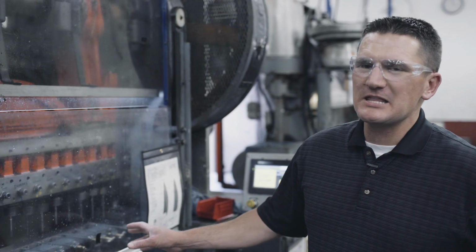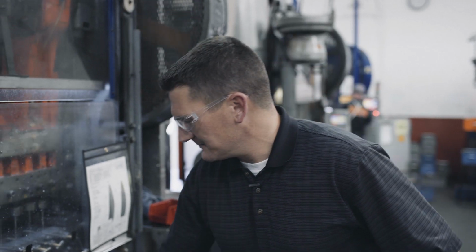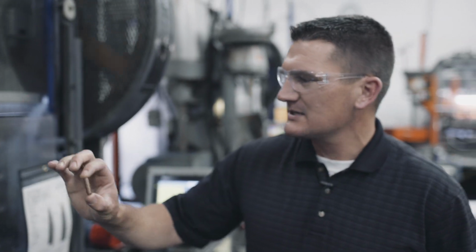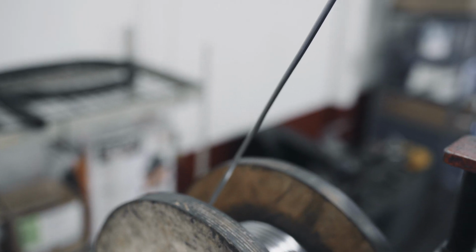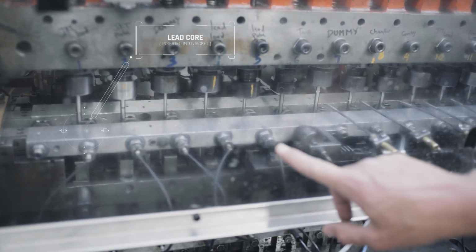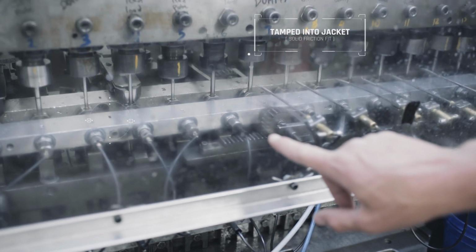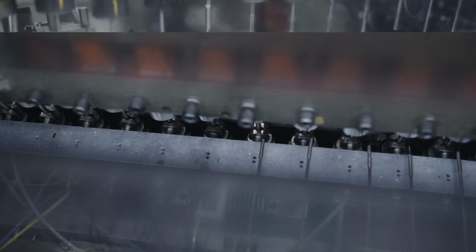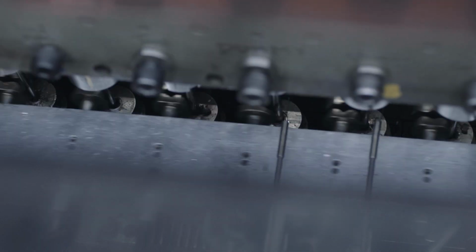This is where we're gonna complete the bullet by adding a lead core and a polymer tip to the jacket that we made on the other side. We've got the jacket here that we made on the jacket press. We're gonna load those into the press here. Then over here, we've got the lead core being inserted into the jacket. Then it's gonna be tamped into the jacket. Gonna make a solid friction fit between the core and the jacket. Then the bullet's gonna flip over right here. We're gonna insert the polymer tip, form the nose, and you end up with a completed bullet.